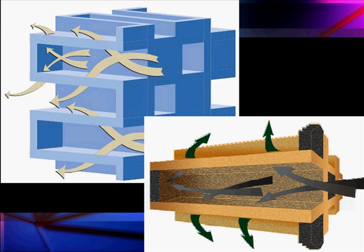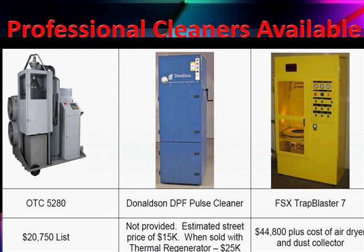What we're going to do is burn off this carbon or soot, whatever you want to call it, by raising the temperature. We're going to decide when we've got to do it by special sensors. And if you get one that's dirty, here's the various ones of people who make cleaners. They backflush, removing the unburnable material like the ash to try to revitalize them.